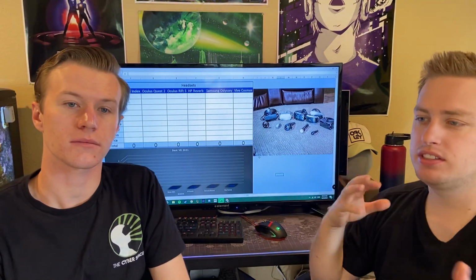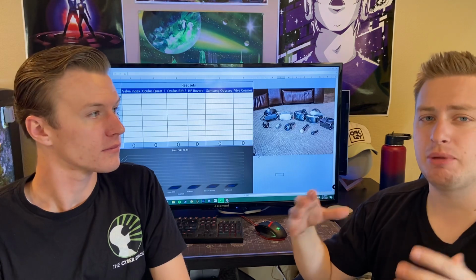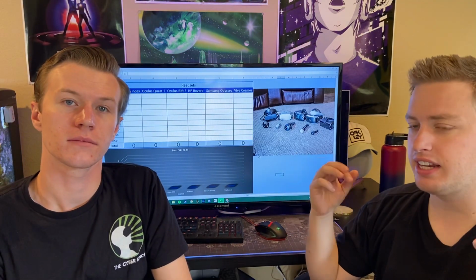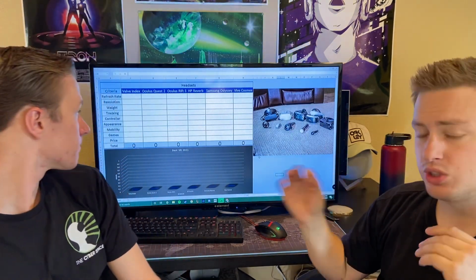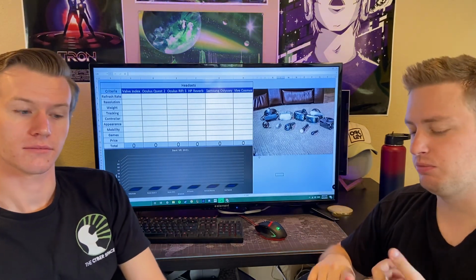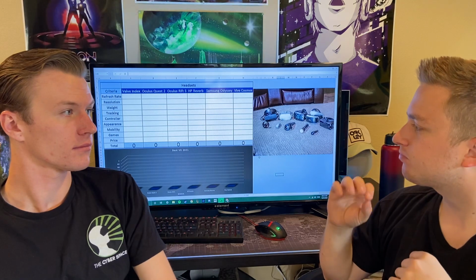Weight. This is a little bit of an interesting one. You want a really light headset, so the lighter the headset, the better. Tracking, this is about whether it's inside out or outside in. Controller, this is like quality of controller, if they have a rechargeable battery, how long the battery lasts, things like that.